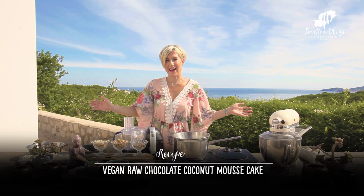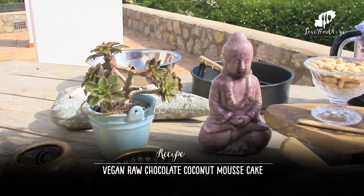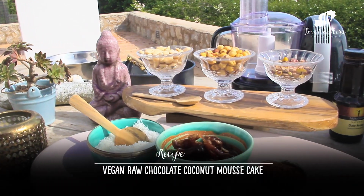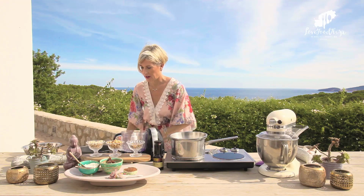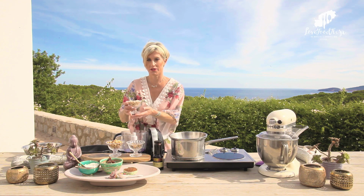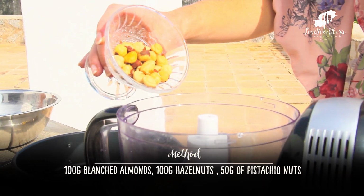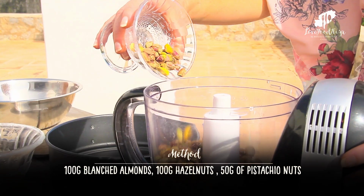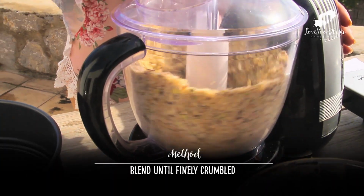So here we are back home, and I'm going to be making a really rich, decadent and indulgent chocolate coconut mousse cake. The first stage of this recipe is to make the base. So into the blender, I've got 100 grams of blanched almonds, 100 grams of hazelnuts, 50 grams of unsalted pistachios. Oh, love them. And then we're going to give that a quick whiz.